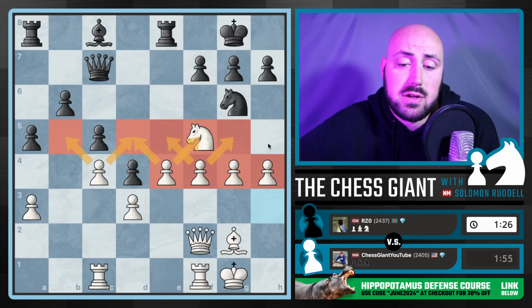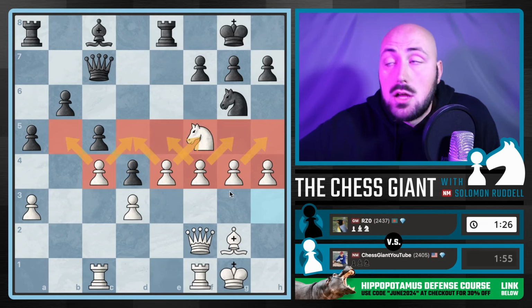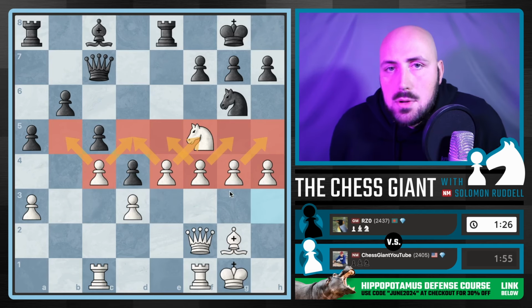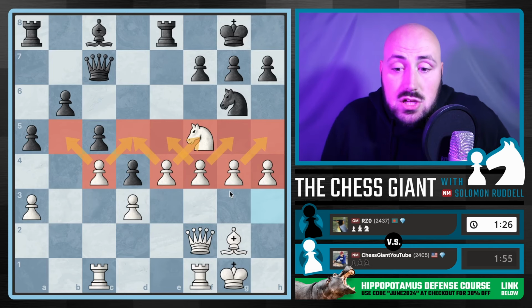Okay, a lot of players will say that the hippo is timid, the hippo is slow, blah blah blah. The hippo is slow in a sense, right? Because the first 10 moves we're just trying to get our setup, but I would not say the hippo is timid. In fact, most of my hippo games, I'm always looking. Once I get those 10 moves, I start looking at attacking ideas and attacking chances.